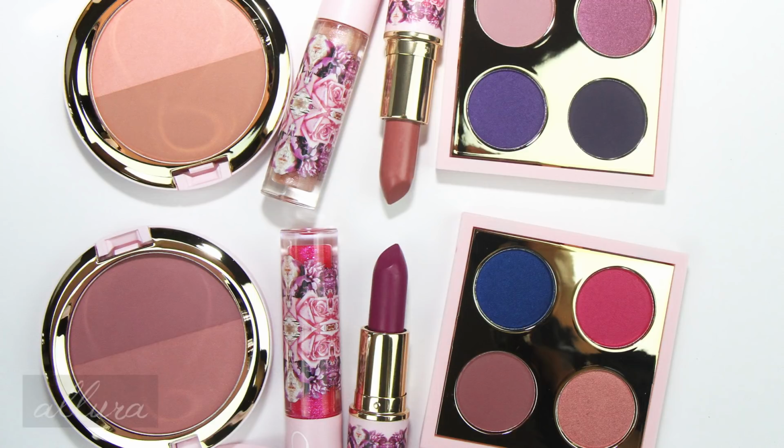Let me know in the comment section below what you think of this collection. I do think that probably the one thing that people will want is to be able to buy the products individually, which at this point obviously is not an option. You do have to buy the full kit. You can't just, you know, buy one of the lipsticks if you wanted them, or just one of the powder blush duos if you wanted them separately. So I think that's kind of the biggest or the only downside to this collection that I can see personally.